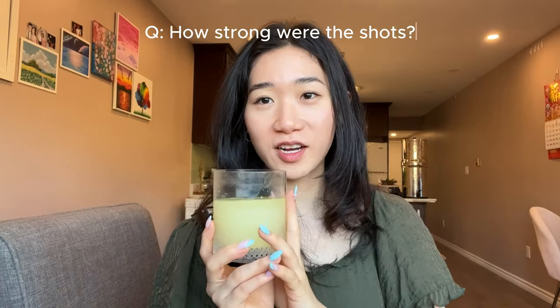How strong were the shots? And how much did it cost to make every shot? Okay, so I make this huge batch because it's many ginger shots in one. I feel like every shot itself probably cost me about $1. Just depends where you live, right? I live in Canada, it's manageable.